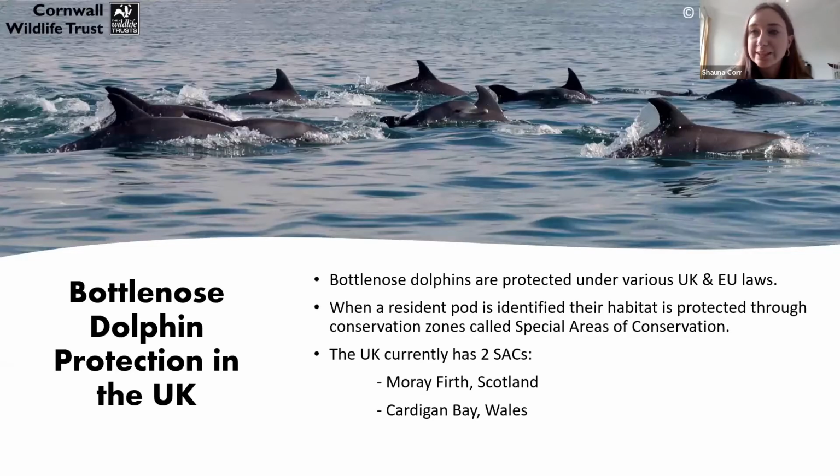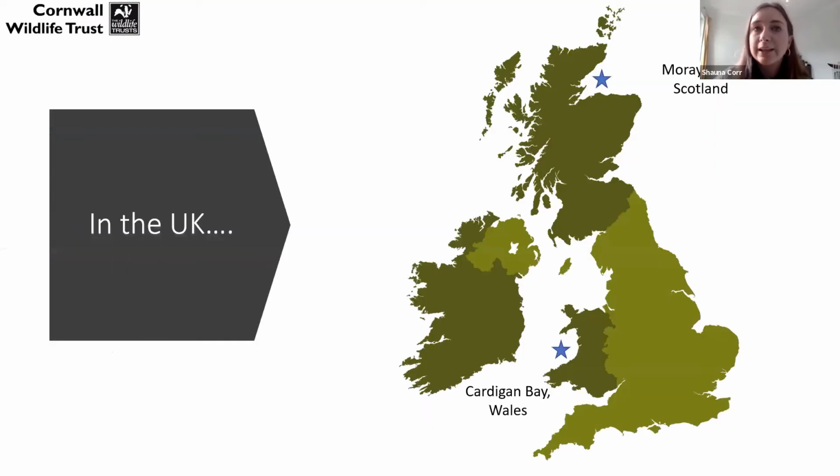Luckily, bottlenose dolphins are protected under a variety of different laws in the UK, which require the selection, designation and monitoring of sites which sustain the species. And coastal populations in the UK have previously been protected through special areas of conservation. Currently, the UK has two, one in the Moray Firth, Scotland, and one in Cardigan Bay, Wales.